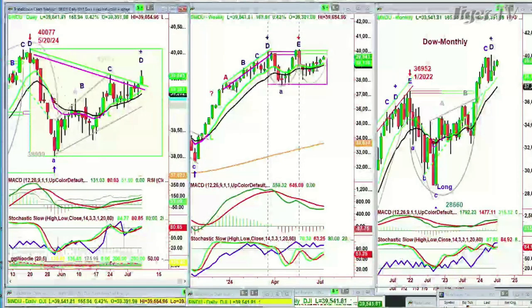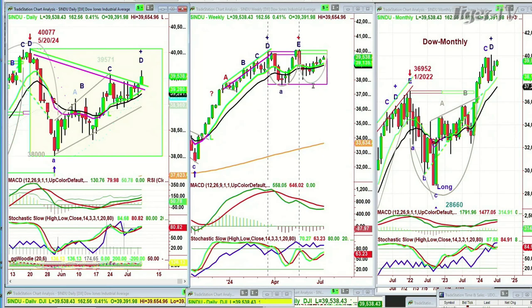And I've been talking about this for some time now. Since the low that was made back at almost round number 38,000 at the end of May, what we're looking at is 1, 2, 3, 4, 5. This is the sixth week of just small little candles moving to the upside, higher highs and higher lows, but the line is still very strong in the weekly. So you're going from a U-shaped pattern to a W.